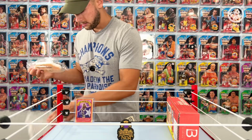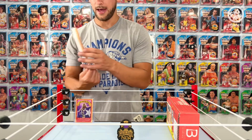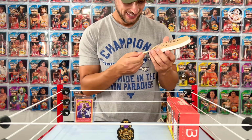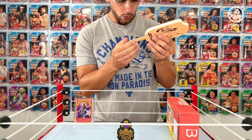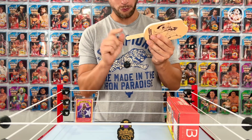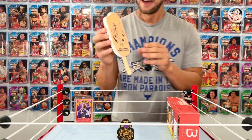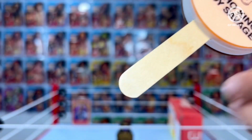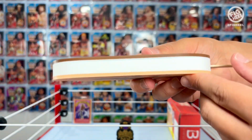Put that right there. And now the coup de grace, baby. Look at that. Wow. Oh my God, this is awesome. Holy crap, this is a real popsicle stick. This isn't printed. This is a real wood popsicle stick. Check that out. It is real. It's a real wooden popsicle stick. There it is from the side view.